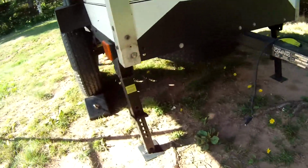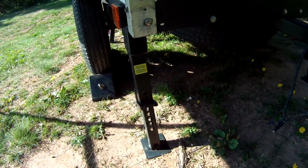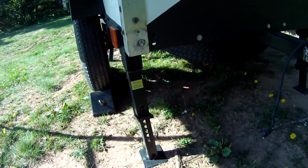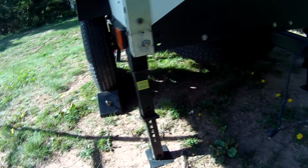We added all of these leveler jacks all the way around. They're pretty handy. It makes it so that we can have it as a standalone trailer right now. It doesn't need to be hooked to the vehicle. It worked out perfect for today because we wouldn't have been able to have this site if we didn't do that.